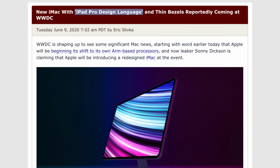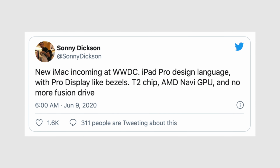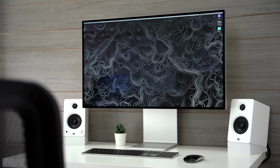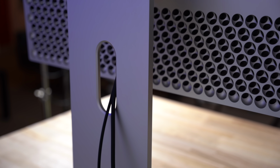editing. Now, if you've been following the 24-inch iMac redesign rumors, there were many leaks pointing to Apple redesigning the iMac with an iPad Pro-like design, which is basically what the Pro Display XDR already looks like. The only problem is that the Pro Display XDR is a bit bulky, having thick sides and a large bulky stand. So here's what I think the redesigned iMac is gonna look like and how Apple is gonna achieve it.